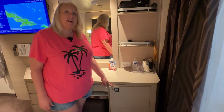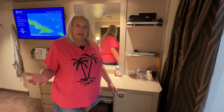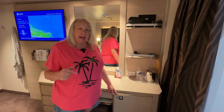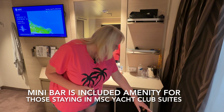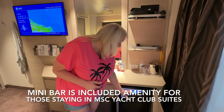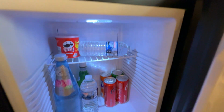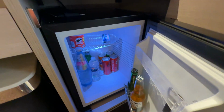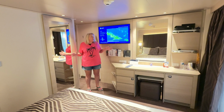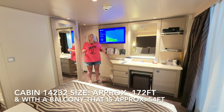Now the fridge has stuff in it. If you are a regular MSC cabin and you have this, then these items do cost money. And there is actually a paper there that you can tell them what you want in here. Now we didn't do that because we don't use this type of, we don't use this. And we do have the drink package, so there's no reason for us to get this type of stuff in our room. So this room is spacious, but it is not as big as some of the other rooms.